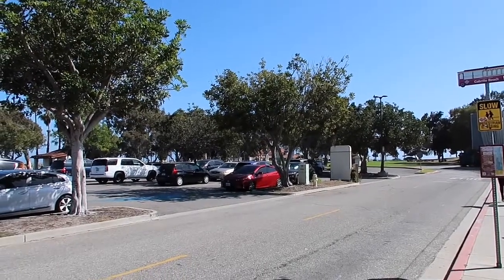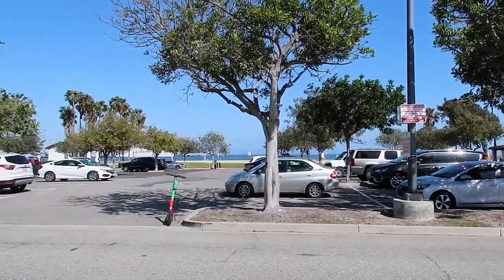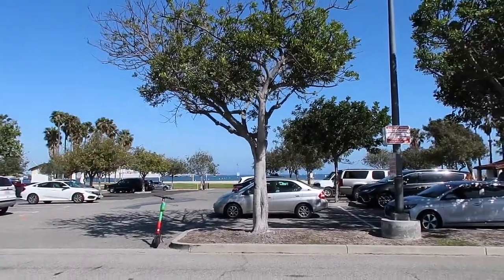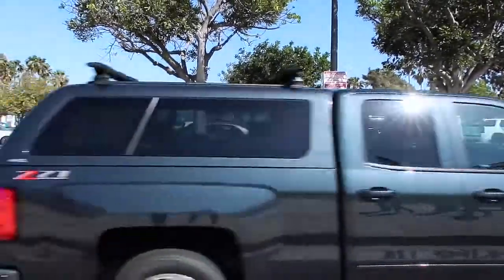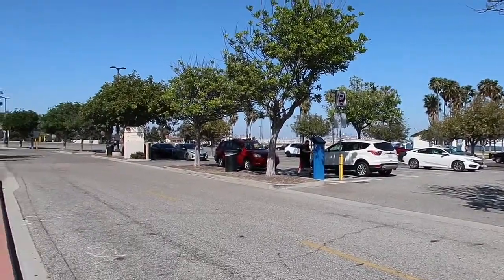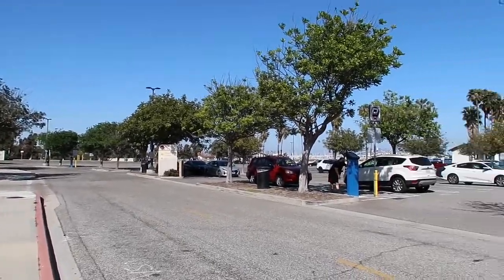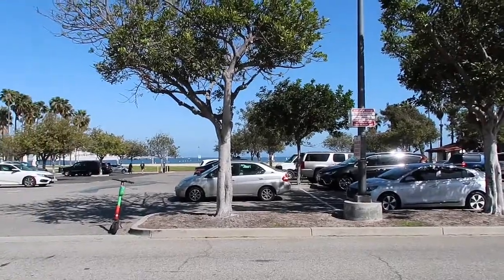Hey guys, we just made it to Cabrillo Marine Aquarium. If you guys have been here, then you are familiarized with the place. This is a parking. It also allows you to go to the beach on that side. And you do pay for parking. It's not that expensive. You have all this parking to enjoy, not just the aquarium, but also the beach itself.